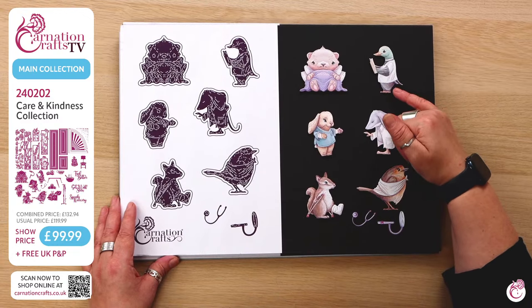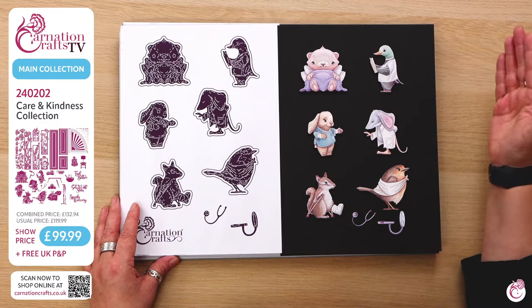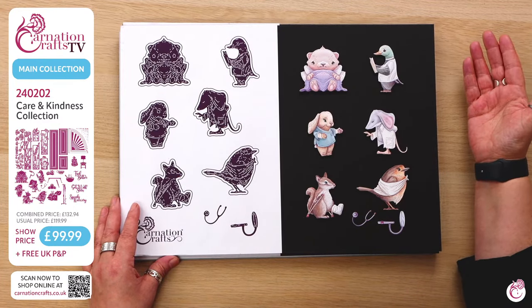We've got Dr. Duck, just beyond cute, but also could just be in a t-shirt. Bear in mind, if you use that in a different context. I think in between shows, I'm going to Google Dr. Duck because I'm sure there is one somewhere. I bet there is a Dr. Duck. I bet there must be.